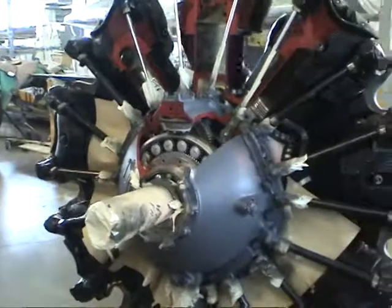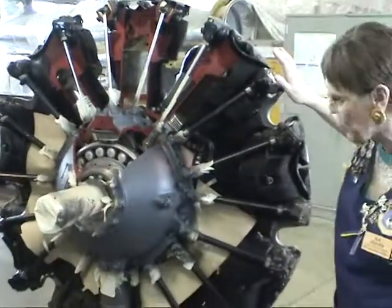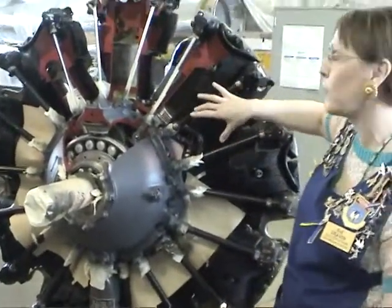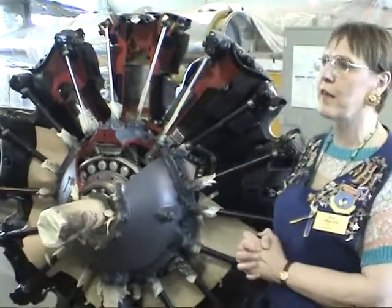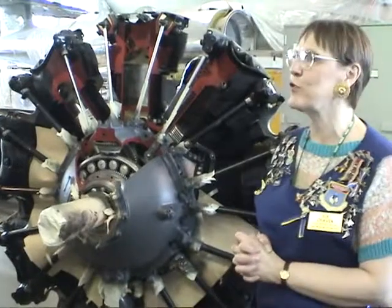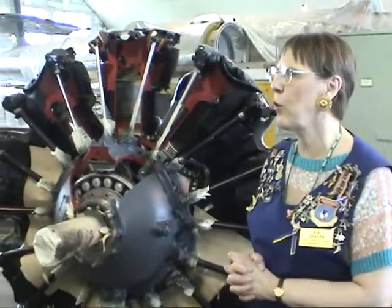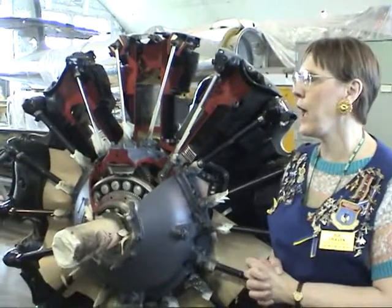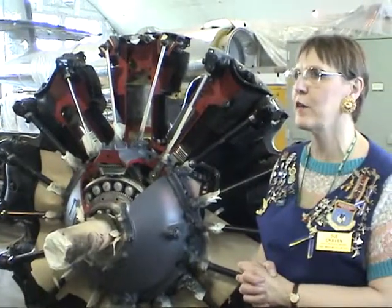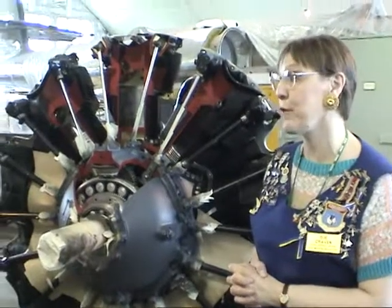This is a Wright R1820, and if you don't know how to read an aircraft engine number, the R stands for radial, which means that all the cylinders radiate out from the center, and the 1820 is 1,820 cubic inches of engine space. This Wright engine was used in bunches and bunches of airplanes, particularly during World War II. If you look at the power plants of the planes that took part in the Battle of Midway, you will see that almost all of them, American and Japanese, have some variant of the Wright aircraft engine in it.